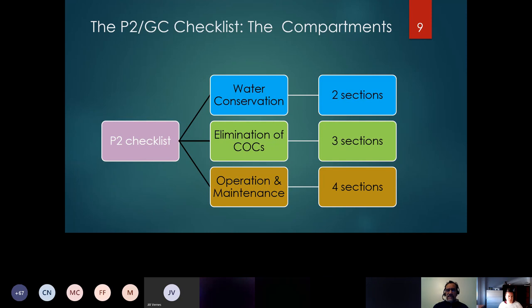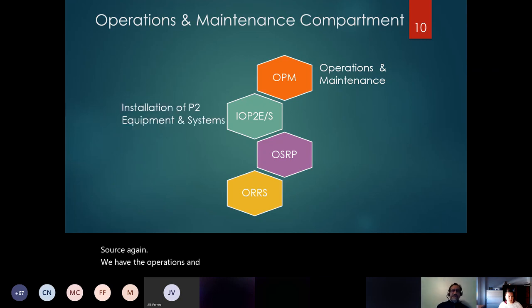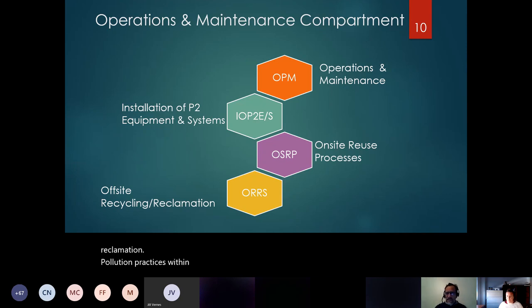And the four sections in operation and maintenance are, first, the operations and maintenance. Next, we have the installation of pollution prevention equipment and systems. Next, we have the on-site reuse processes. And next, we have the off-site recycling and reclamation. All these pollution prevention practices within these subsections are included in the checklist for the evaluation of an industrial user, a metal finisher in this case, of what they are doing in terms of pollution prevention and green chemistry. Next, please.